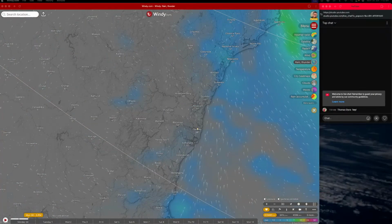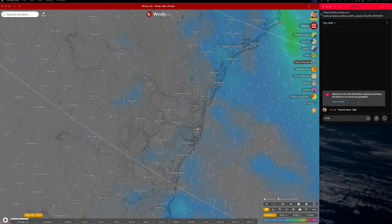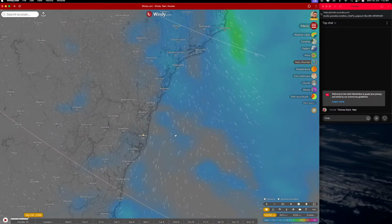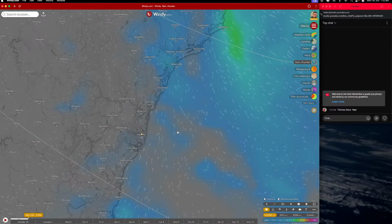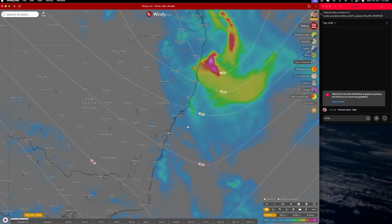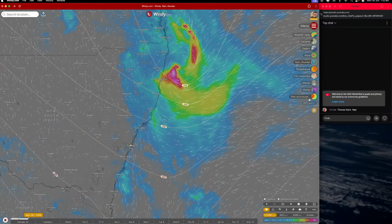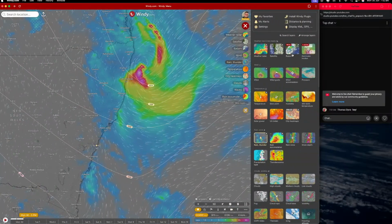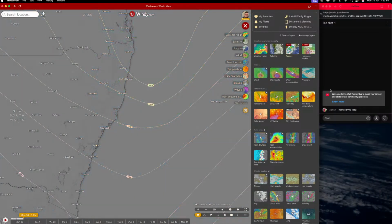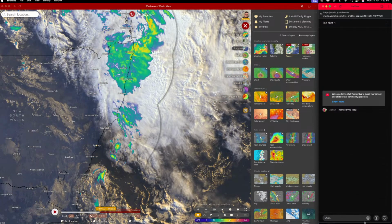So let's do it. Let's get straight into our look at the models. We're going to start with EC because we've got it all fresh out here on the screen ready for you to go. We will look at just the current situation first. We'll pull up the radar and satellite picture, and then we'll look at what the models are doing for you and try and decipher just exactly what in the world is going on at the moment, because it still, as I said, is just inconclusive.